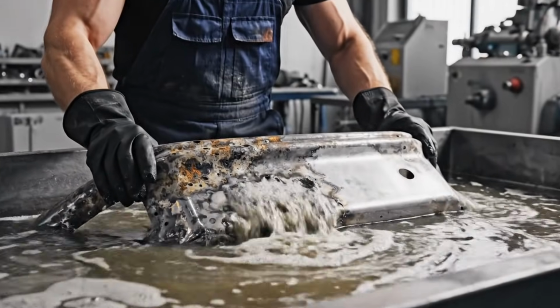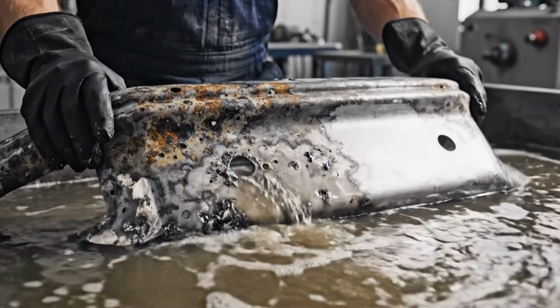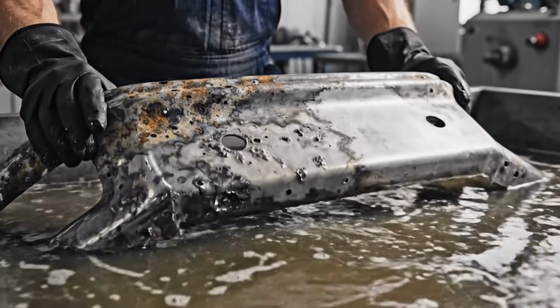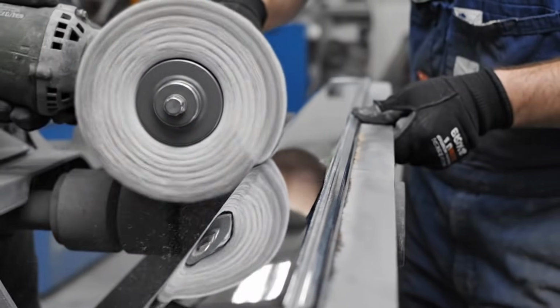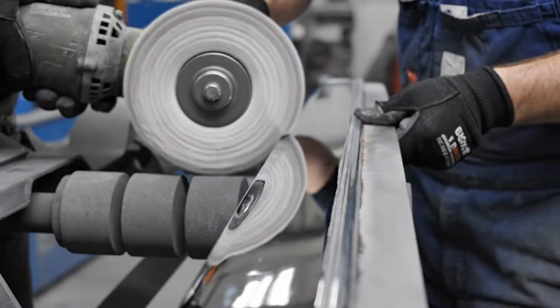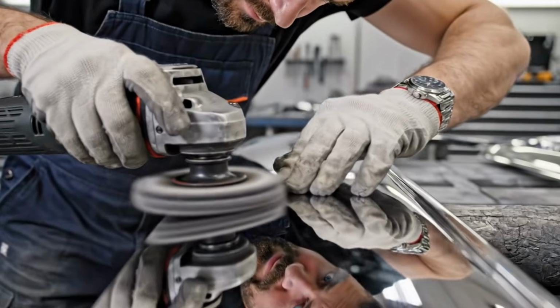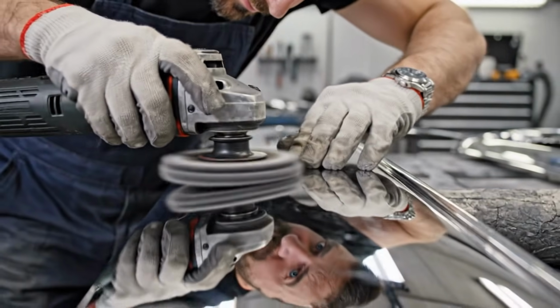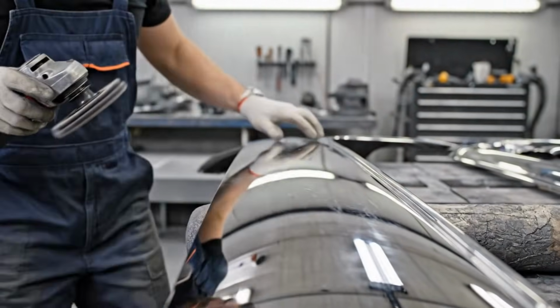A mechanic strips old chrome from a bumper in a chemical bath. Dull, pitted chrome dissolves, revealing bare metal. A buffing wheel brings a mirror finish to aluminum trim, transforming dull metal into a gleaming, reflective surface. A mechanic meticulously polishes stainless steel trim to perfection. The surface gleams, reflecting the workshop.